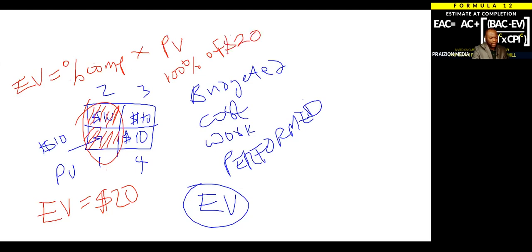Or you could look at it as 200% of what was planned for day one. However you look at it, it's important for you to understand earned value is the value of what you did. So it's the price tag you put on the work. Let me give you another example.